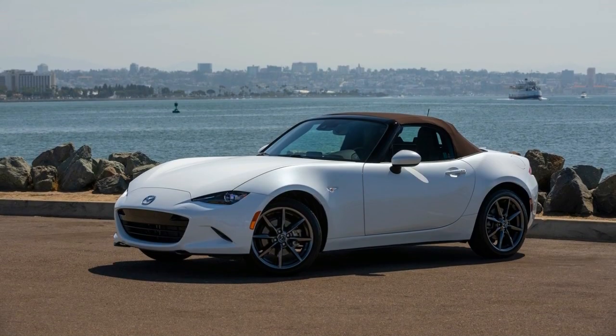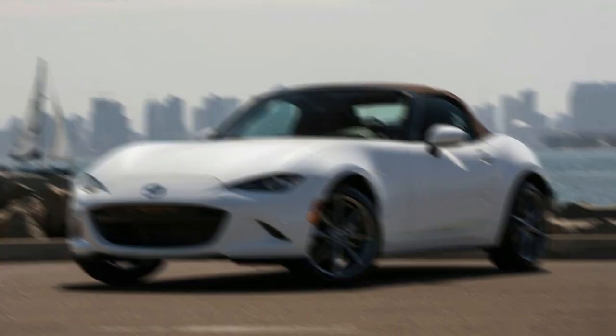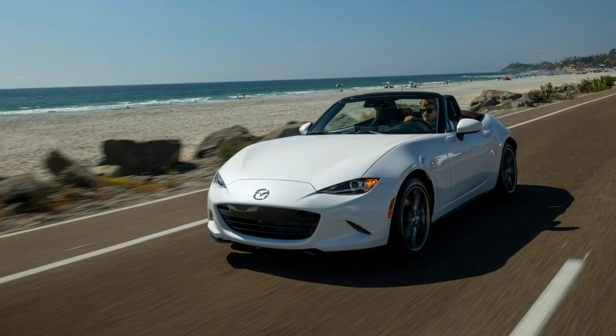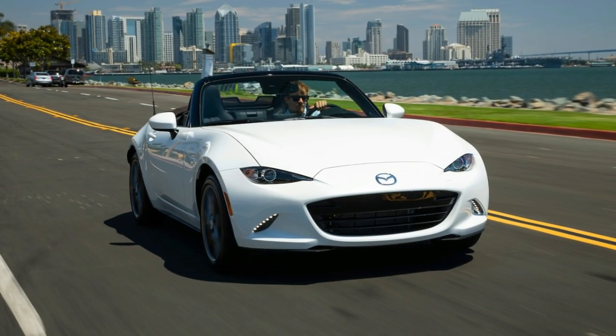BBS/Brembo/Recaro package. Automatic emergency braking and forward collision warning are standard on the Grand Touring trim and optional on the Sport and Club, but you can't get the active safety tech if you opt for the BBS/Brembo/Recaro package.